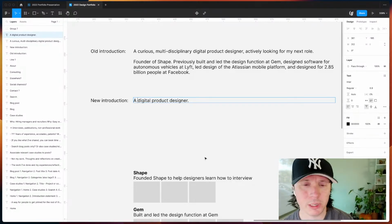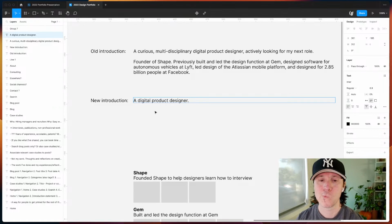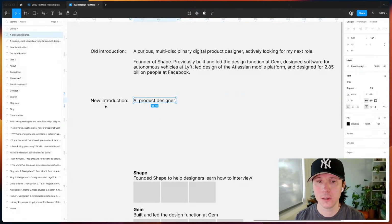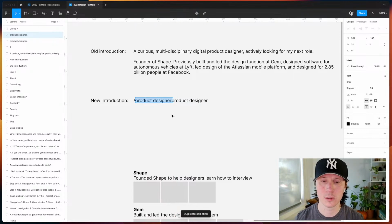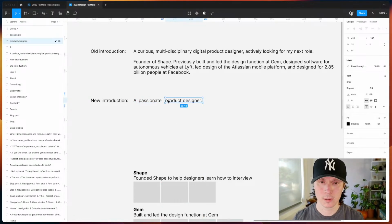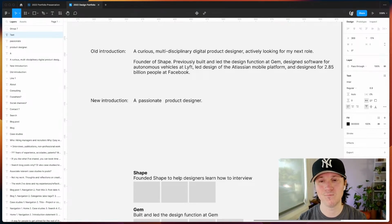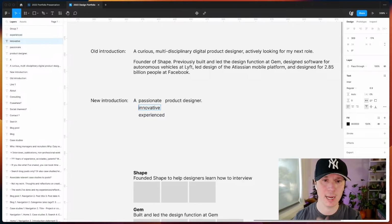So I used to say multidisciplinary because I'm also a developer. But the types of jobs I'm looking for are specifically digital product design. I wonder if I can make this dynamic even. What if, hypothetically, I had this in a way where it could change? And I can figure out what those words are, and it'll cycle through words. So that doesn't work. I don't want to add an N.